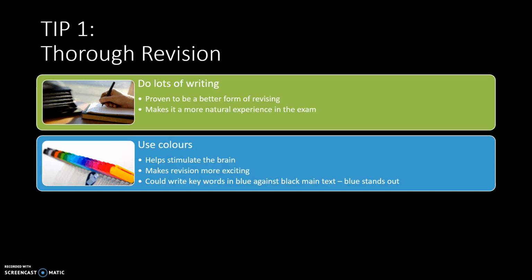Use colours. Now, a lot of people say this is a very typically girly thing, but I really recommend it. It's proven to help stimulate the brain, makes revision more exciting. So you could, for example, write keywords in blue against black pen as the main text. This makes the blue keywords stand out. So when you look back at the flashcard or mind map or whatever, those keywords are there highlighted out already for you.